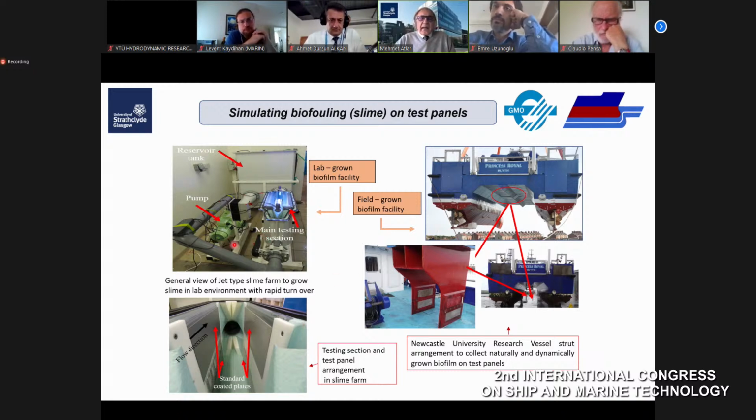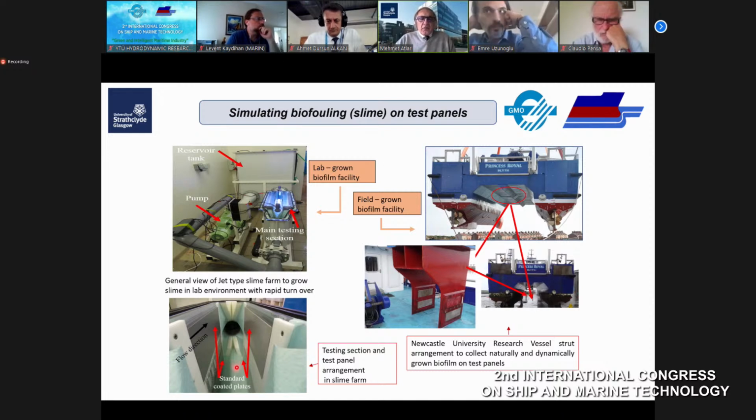You can have that like a jet type of unit. You can see that there is actually a box here, and in that box, on the left and right, or the port and starboard side, you can put your test panels, and then by pushing the seawater on it, and also seeding, putting the seeds of the biofilm from the sea, you can develop biofilm immediately, let's say in 2 weeks' time. So then you can have a similar 3-month-old biofilm in maybe 2 or 3 weeks' time. That's called dynamic biofilm. We had this one in Newcastle University.